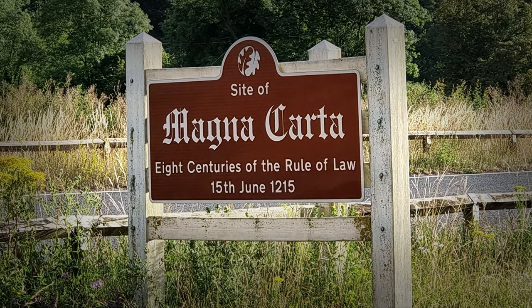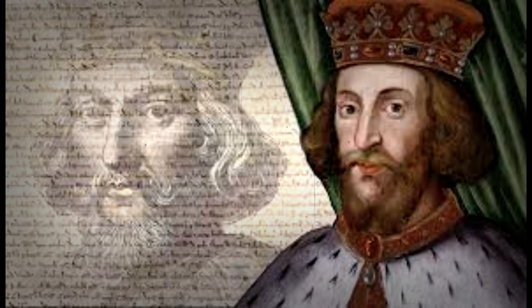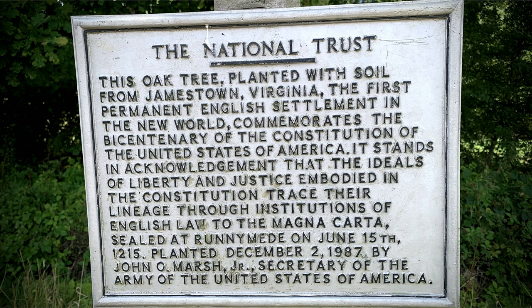Issued in Runnymede in 1215 and agreed to by King John, the Magna Carta granted rights and liberties to individuals throughout society, including the king. A lot of systems are built on the Magna Carta, including the Constitution of the United States.